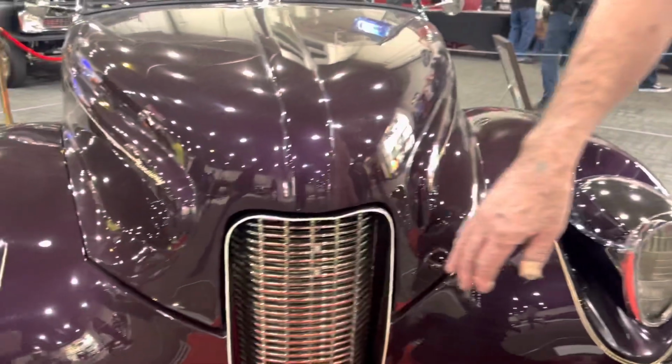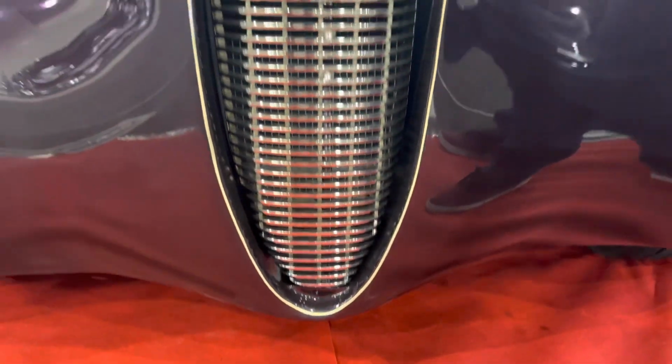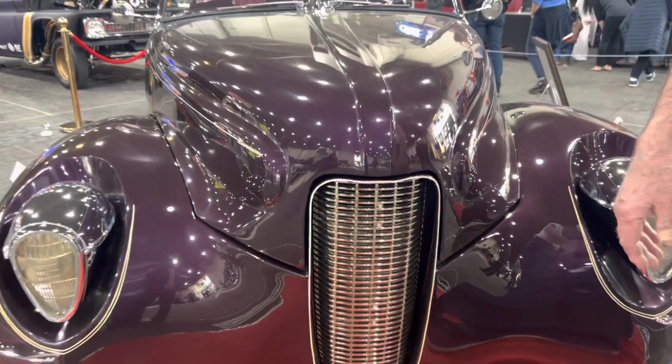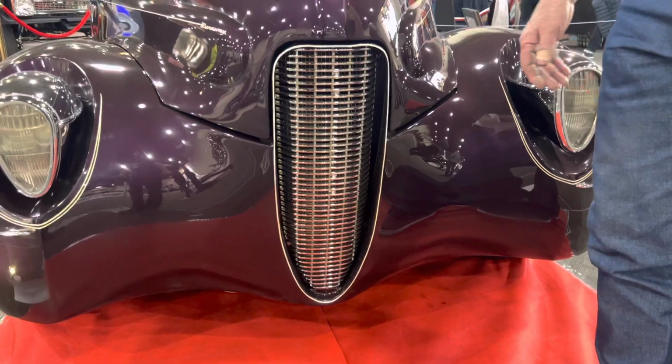The grill wound up being the same as Harold's. This is a '57 Buick grill turned vertical. Yeah. And it's almost a trademark of yours. I know. It is things we wind up doing.